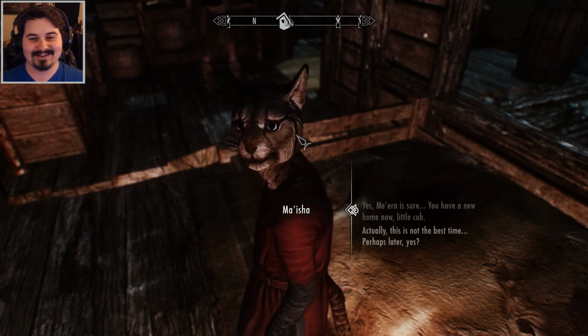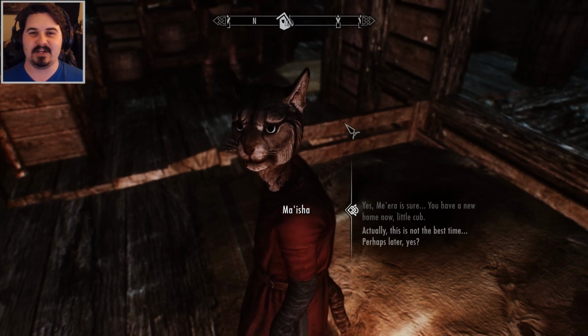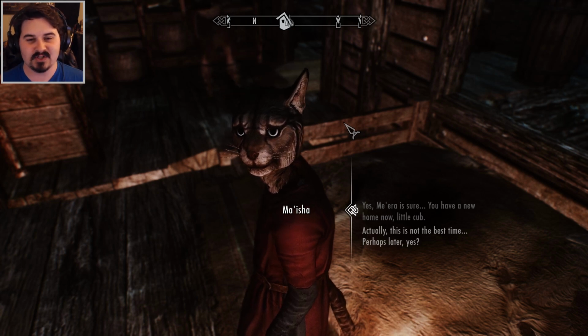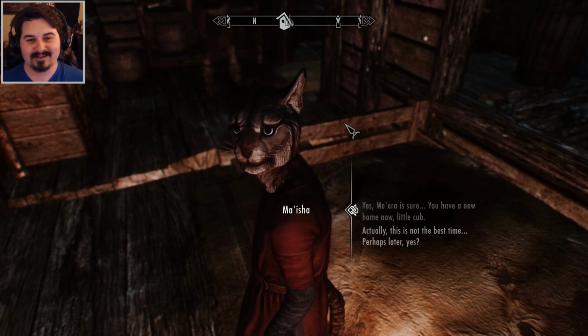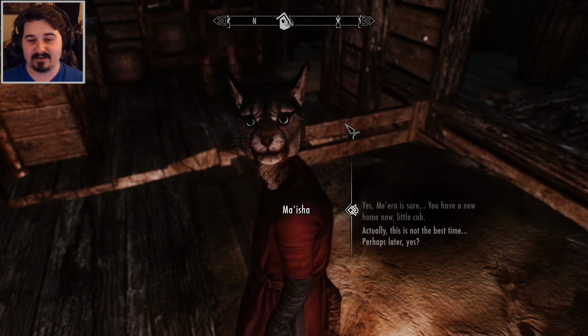Look at her, aw. I don't know what it is. I really don't know what it is. Maybe I have a soft spot for Khajiit, but this is the first Khajiit child I've ever seen, and she's just absolutely adorable. Look at those big bitty eyes. How could you say no to that? That'd be so cruel if you did.